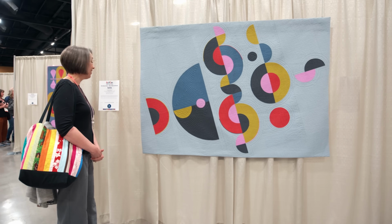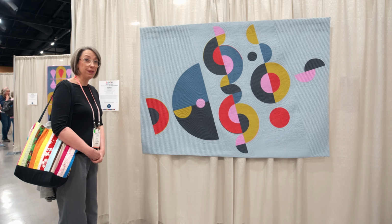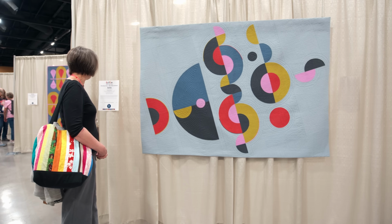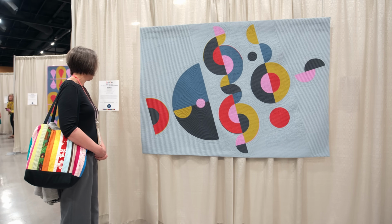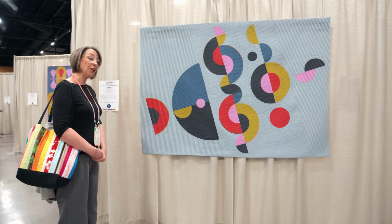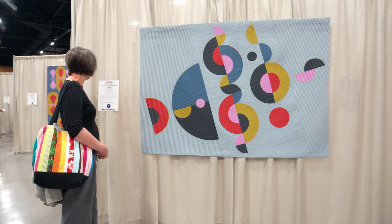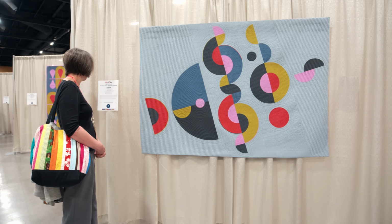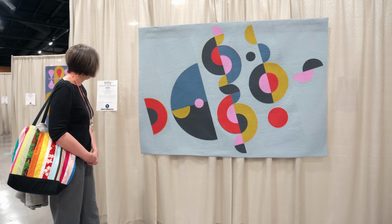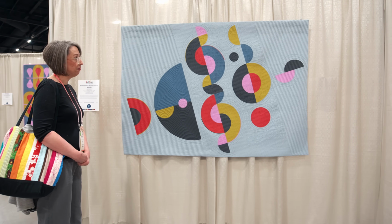So this is called Sonia by Liz Young from British Columbia, Canada. And she said, I was introduced to the Bauhaus School of Design and Sonia Delaunay's work while studying textile arts at university. Although she was not a master at the Bauhaus, the influence of her work can be seen throughout the curriculum of the school. This quilt plays homage to Sonia Delaunay and her circle work.